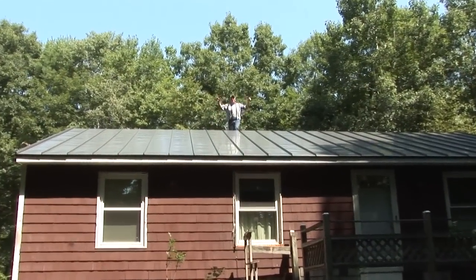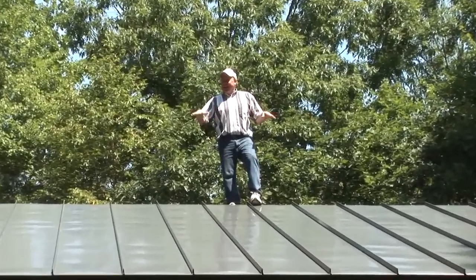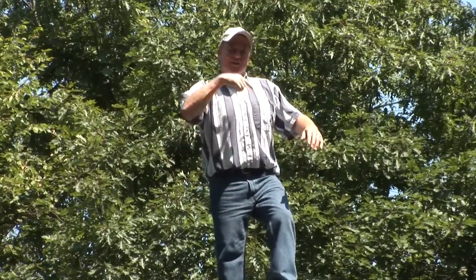What a beautiful new roof! We tore off the old shingles, went on with high temperature underlayment, and this brand new metal roofing system from Everlast. If you need a metal roof, give me a call. We're done here, let's head out.